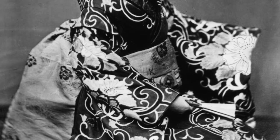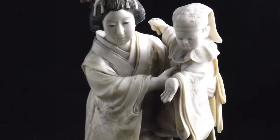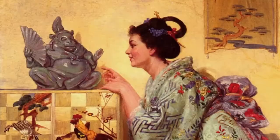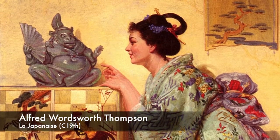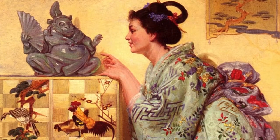Many Westerners perceived a break with the kimono as a break with the idealized image of the pre-Meiji Japan that they had barely glimpsed, and it was feared that it would lead to a deterioration in the quality of all things Japanese that were admired in the West.